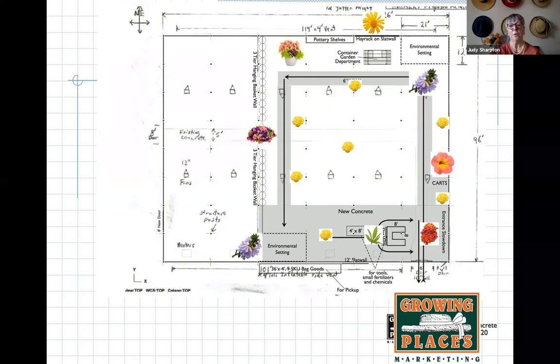And here's my register. You'll notice I've got some more slat wall here. This is a great place to put tools or anything that I need to pick up that there's not room enough for on the end cap. You can also put a table in here, particularly if you can put it on casters, for other items that I might want to pick up, like orchids or houseplants or a succulent. So you've got space here.